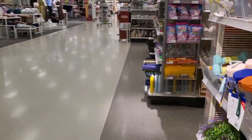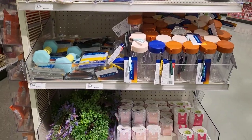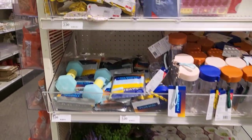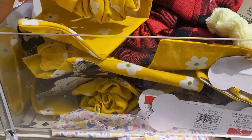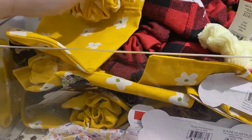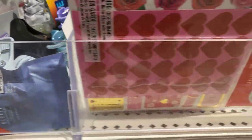All right, let's move on to this section. It's kind of random stuff. So I'll go quickly through all of this for you. So we have some more scrunchies. Oh, these are for the pets. This is cute. Bandana and like a little scrunchie for $3. And just some random stuff. I'm not going to go into detail.